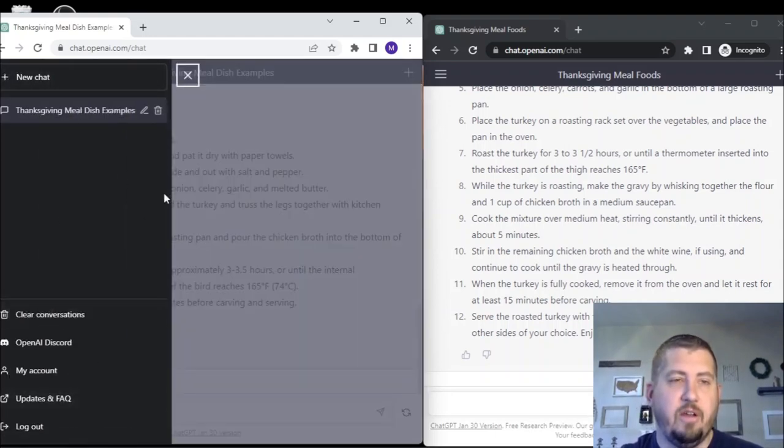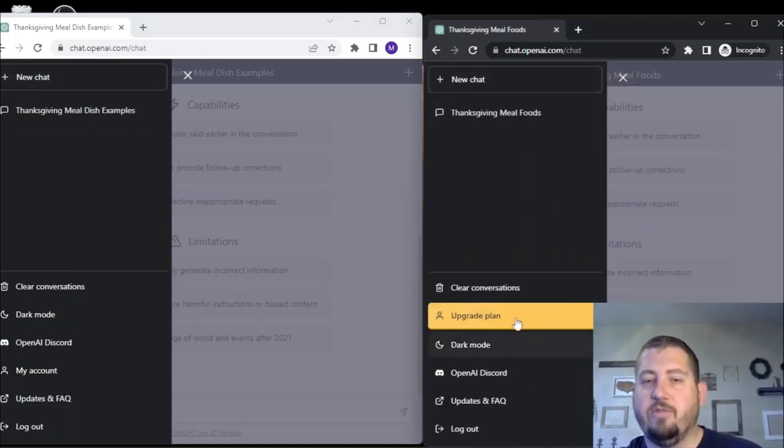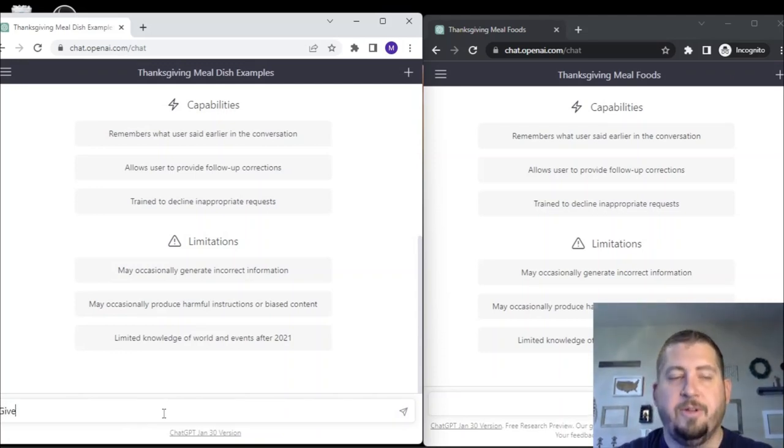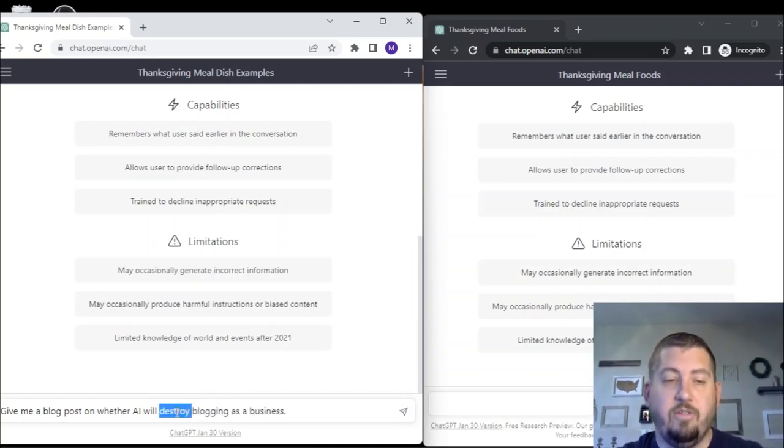Okay, so let's go over here and let's go new chat. We're going to do new chat on here as well. As you can see, this one has the upgrade plan available because I haven't upgraded on this one. So we'll close out of that. Let's just do something. Give me a blog post on whether AI will destroy blogging as a business. Okay, so we're gonna do that.